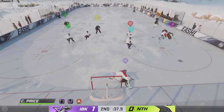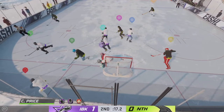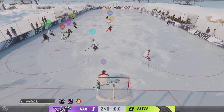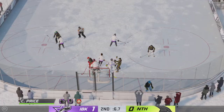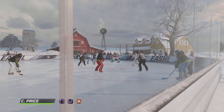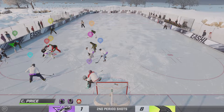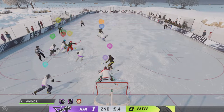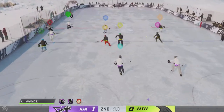Sends it deep inside the offensive zone. The Nighthawks ready to go on the attack. The Icebreakers gain possession along the wall. Stop that one. The Nighthawks seem almost a little frustrated out there as we near the end of the second period. They've had plenty of chances. Just cannot convert. Quick pass to Daly. And that puck leaves the zone.